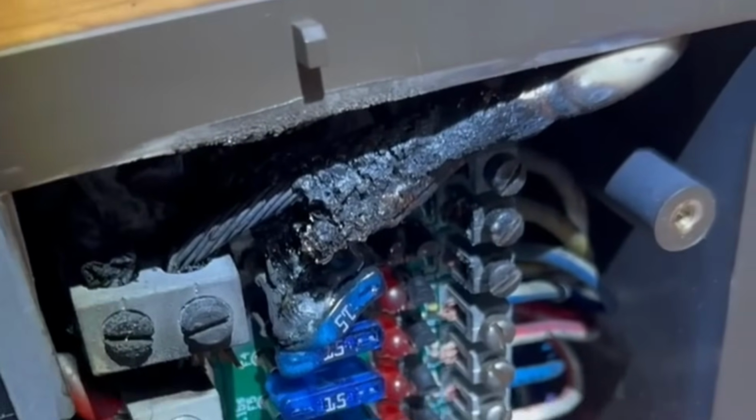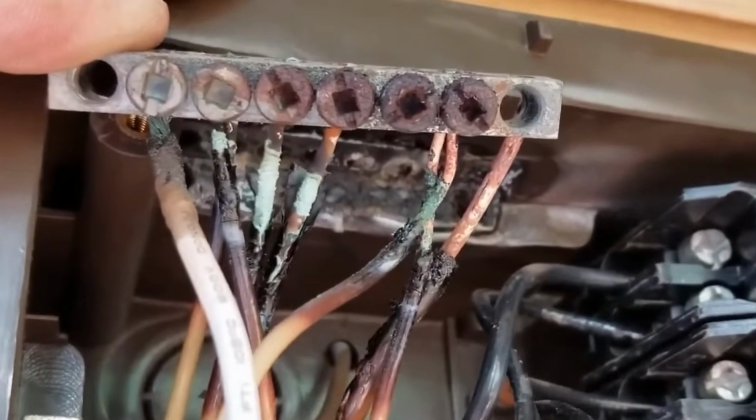These dangerous shorts occur when electrical current strays from its intended path, creating intense heat that can quickly ignite surrounding materials.